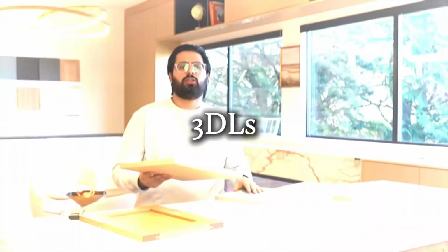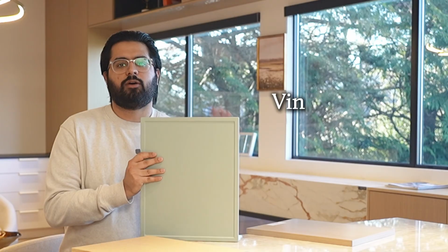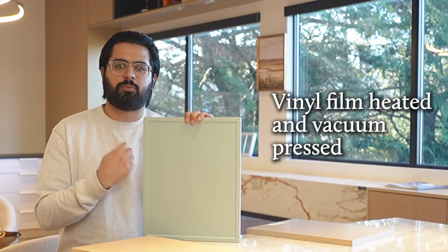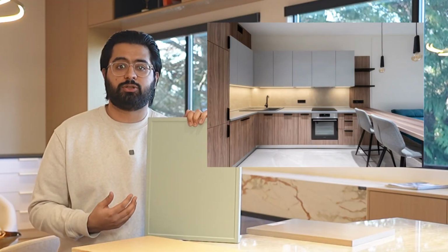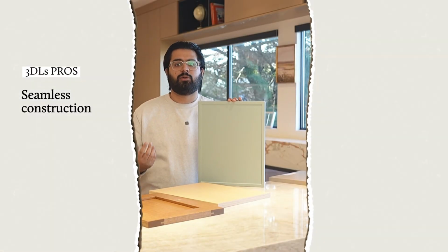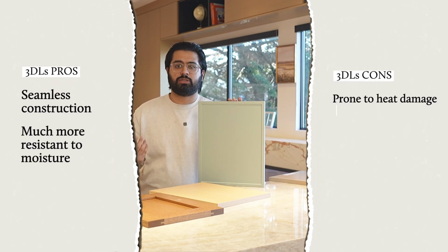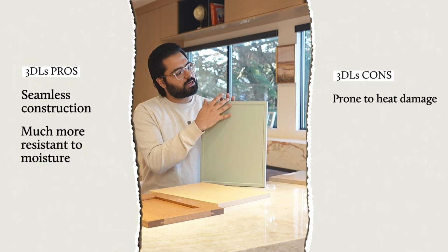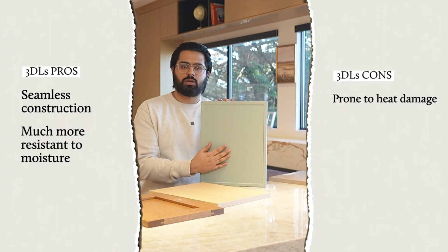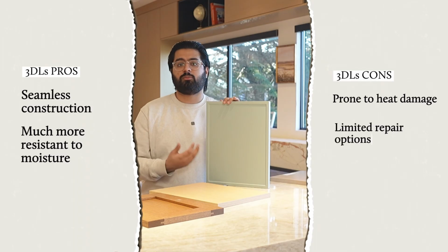Next, we have 3DLs, also known as thermofoil. 3-dimensional laminates involve a vinyl film heated and vacuum pressed on top of an MDF core. This process creates a seamless look that can mimic the appearance of painted or wood finishes. Some of the pros: seamless construction, prevents peeling, and it's much more resistant to moisture. Some of the cons: it is prone to heat damage. If exposed to excessive amounts of heat, effectively what can happen is the vinyl layer on top can start to separate from the core of the MDF. The other issue with it is that if there is damage, you're a lot more limited in your repairability of it.